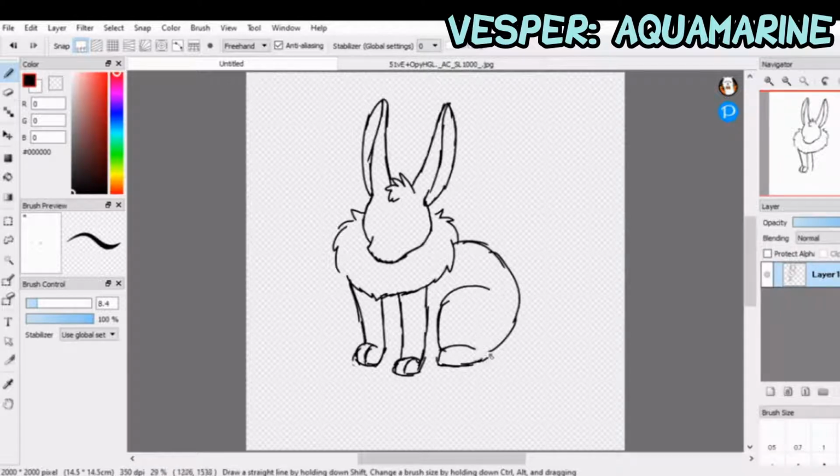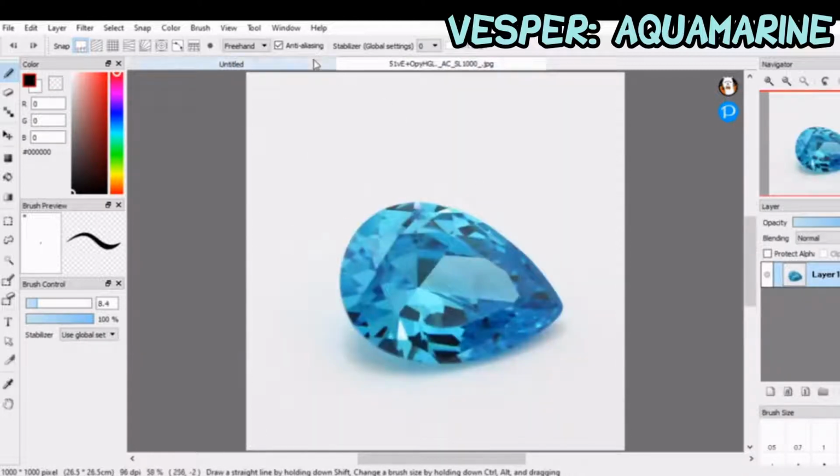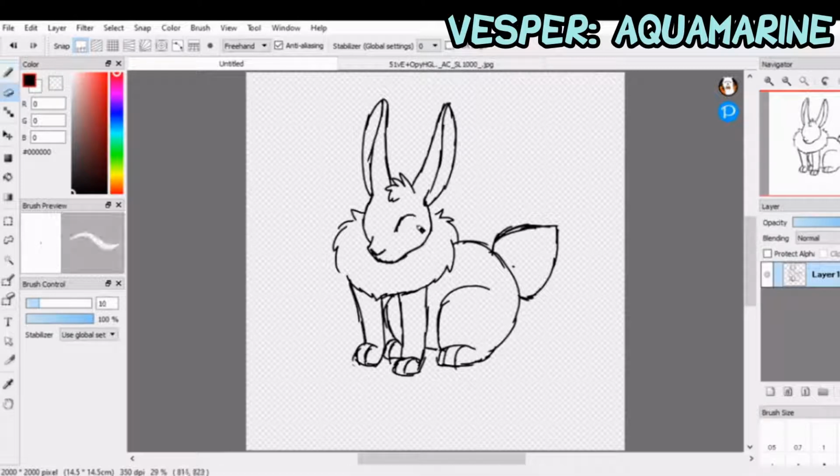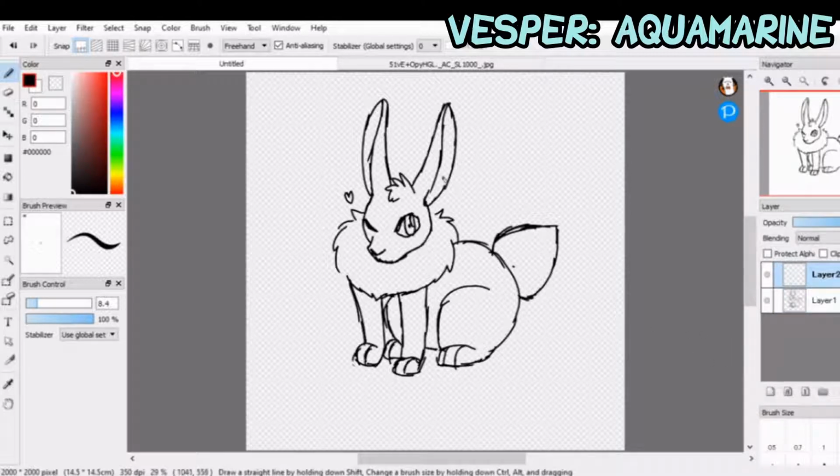Oh, I do not like that. I think it's cute. It is cute. Gotta have a... ooh, maybe a teardrop shaped tail because it's like a water stone. This looks awesome. I like the way you drew the eye. Wink. I'm terrible at drawing rabbits. Me too.